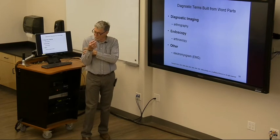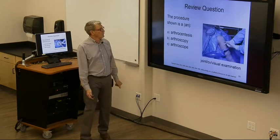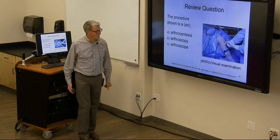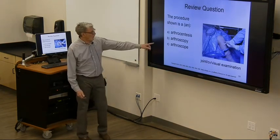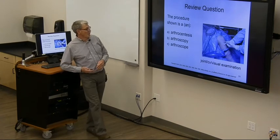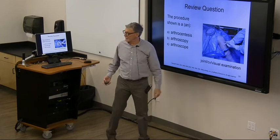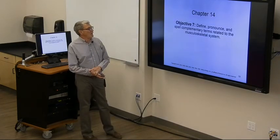Electromyogram looks at muscle electrical activity. Visual examination of a joint. So it would be what? Arthroscopy. Yeah, so the examination, the scope is the actual machine that you use.